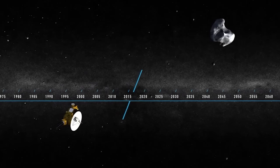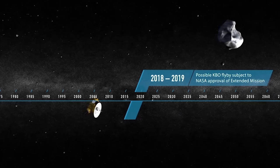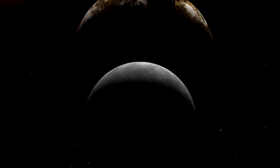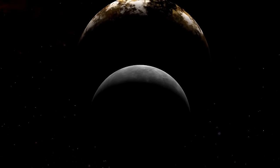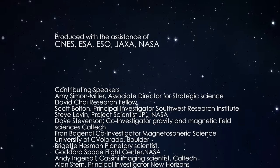These cold classicals, they're pretty much as they were 4.5 billion years ago. They're little fossils. That's incredible. We have no idea what they're going to look like. New Horizons will continue to explore the outer solar system until 2026.